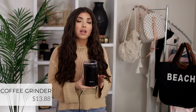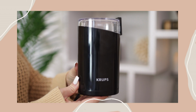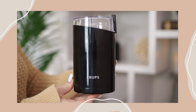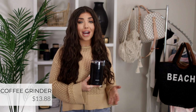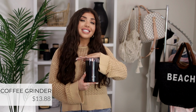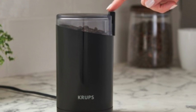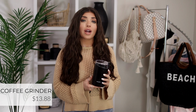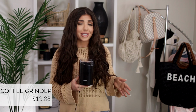Okay, next I have this Krups coffee and spice grinder. The Krups brand is the #1 brand for coffee bean grinders. This is such an awesome gift too for the coffee lover in your life. Whether for a wedding gift, a Mother's Day gift, shower gift, you name it. And the best part is it's under 16 bucks. I love that you can get such a high quality brand at a low price. A lot of people also grind their almonds, flax seeds, spices too. I'm a coffee girl, so I just use mine for that, but I love this and I cannot recommend it enough.